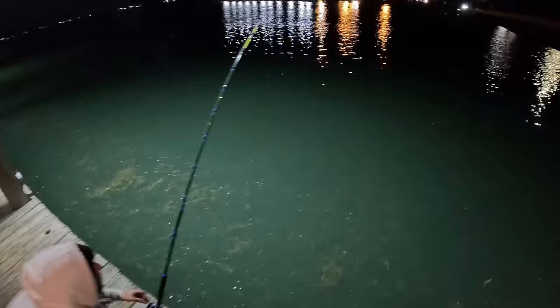Isaiah just threw out a big rod in the channel for some black drum or bull reds. Just cast towards the bridge right here. Yeah, and you're just really letting it drift. Sometimes I won't even work it, I swear. We're just gonna be casting towards the bridge, just letting this DOA slowly sink, gonna be slowly working it.